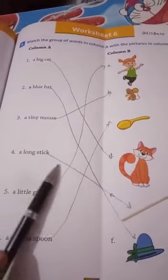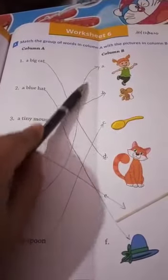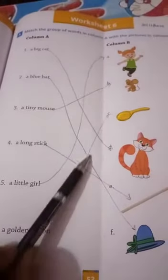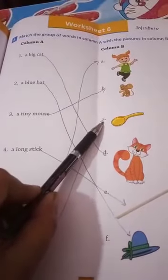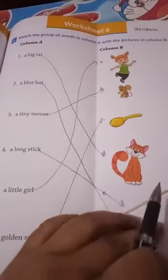A long stick. The long stick is here. A little girl. Little girl is here. And a golden spoon. A golden spoon is C. This is golden spoon. Let us come to the next worksheet, worksheet 6th.